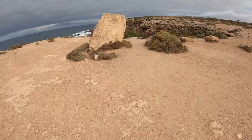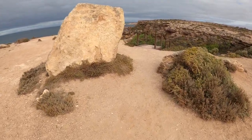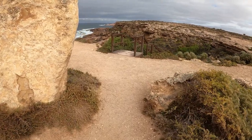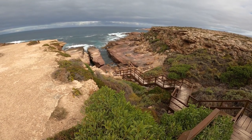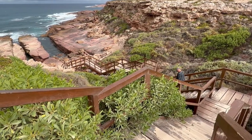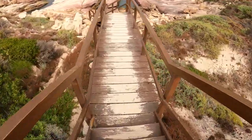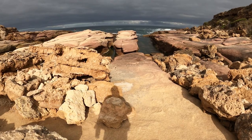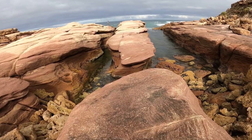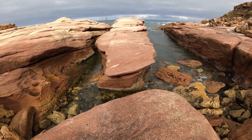We are at the Woolshed Cave, which is a part of the Talia Cave complex. And we've got a set of stairs that goes down to it. Cool. Less talking, more walking. My safety climbing thongs didn't let me down. This is very, very cool. I know I keep saying that a lot, but it really is.